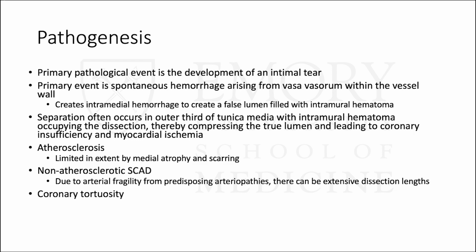There's a role of coronary tortuosity as a predisposing factor that may contribute to the pathogenesis of SCAD, which we'll get into again later on. And then the association with pregnancy. It's thought that these estrogen and progesterone surges during pregnancy can cause medial degeneration of the arterial wall due to either decreased collagen synthesis or increased mucopolysaccharide content, which is ultimately going to cause weakening of the vessel wall and predispose to dissection.